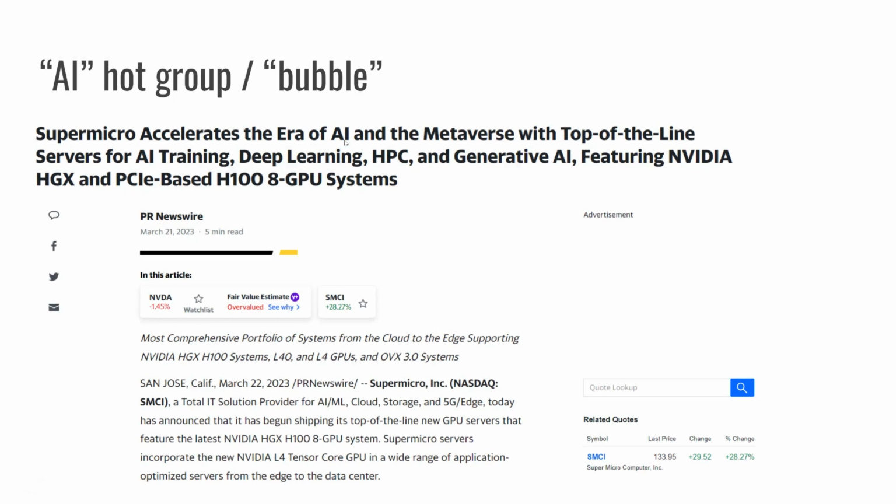that they are entering the world of AI by using the word 3 times in the title itself, and the metaverse, another buzzword. Now, if you've been trading this market for the last month or two, then you know that AI is sort of a current buzzword and a hot group, and is very likely to turn into a bubble. So when you see a stock that's positioning itself within this hot group, it has the potential to ride along with the rest of the stocks in that group and become really bubblicious or go parabolic.